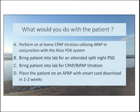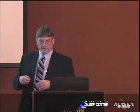I actually think there's no right answer. I think A is okay, I think B is okay, and I think D is okay. I think we pretty well confirmed that she has sleep apnea, so I don't think you should do B. But I think the truth is, any of those other 3 options are reasonable approaches. And so we actually did the first. We did APAP with PDX in conjunction, and we ended up finding an optimal pressure of 15 with an REI of 0.0.